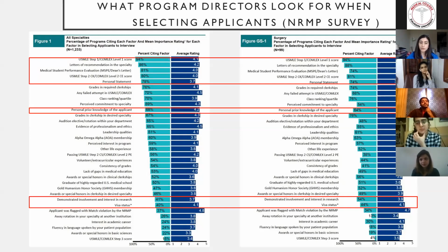It just means you can build up on some of the other things. And Step 1, considering it's going to become pass-fail in like 2 years, they're going to focus more on your Step 2 score. So, Step scores, letters of recommendation in the specialty.